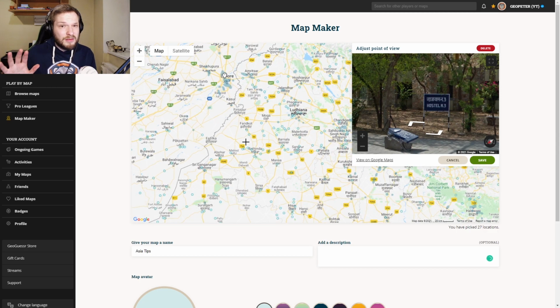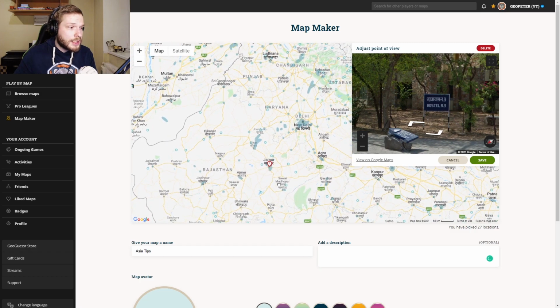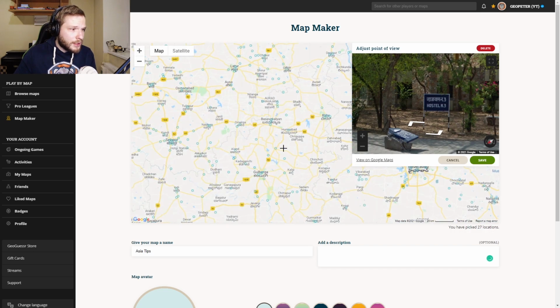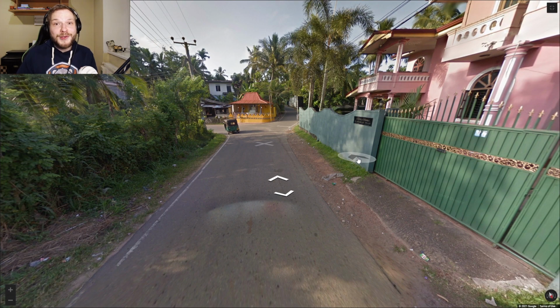In India you can see a variety of scripts. You can see this one, you can see English of course, or you can see, for example, this one as well. I'm sorry, I don't know their exact names, but you can see them here on the map as an example. Let's move on to Sri Lanka now, guys.